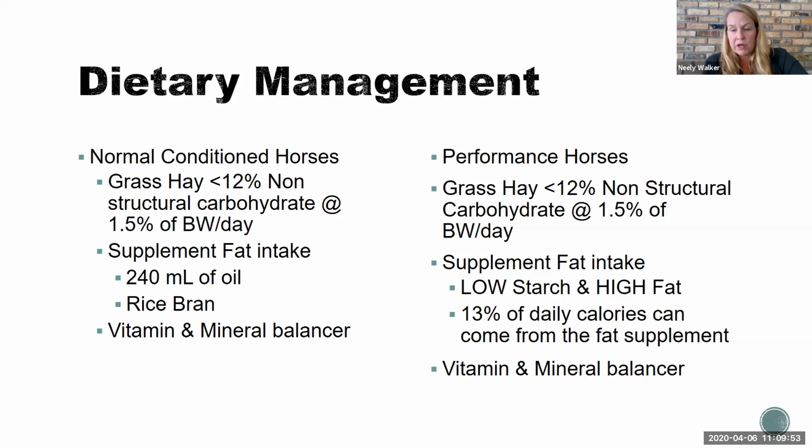With performance horses is where you really need to get into heavy fat supplementation. Again, they're going to have the normal less than 12% non-structural carbohydrate grass hay. You're also going to have a higher fat supplementation in these horses. So 13% of their daily intake of calories can be from fat, which is much different than the way we're going to utilize an over-conditioned horse or even a normal conditioned horse that's not working heavily. But these are performance animals, right? So heavy work, not just the average trail rider. And again, we're going to go back to that mineral, be able to balance that mineral and vitamin as well.